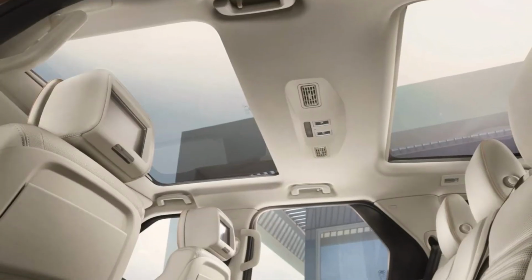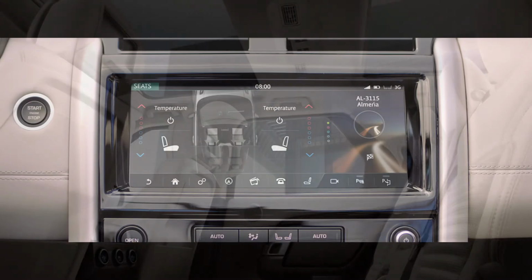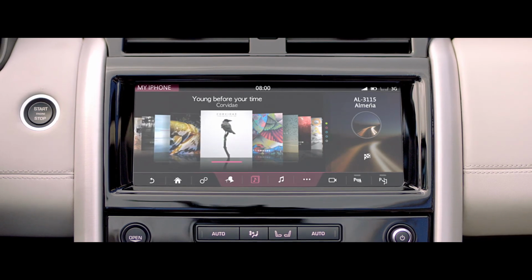And you feel like you could absolutely go anywhere. You feel like you could literally go anywhere.